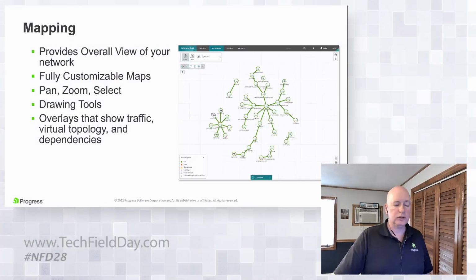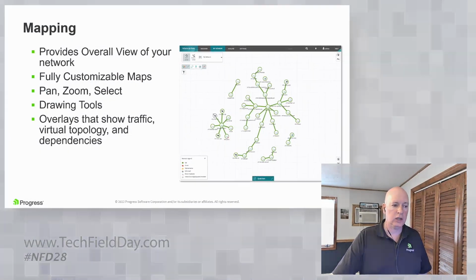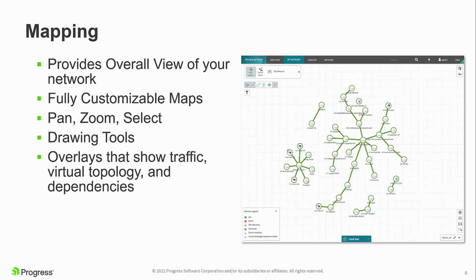This is the network map, and this is unique to WhatsUp Gold. No one else really provides this in the same way we do. The map is automatically generated, and you can see multiple views of the map. Again, Mark Singh is going to walk you through this, but after the discovery, you will get this. Everything there in green is something we've identified and said, yes, I want to monitor it, and I've applied a monitor to it. But this will show you exactly what's going on in your network, what's connected.